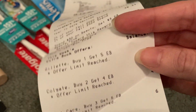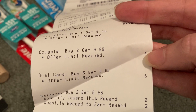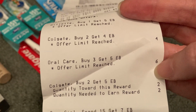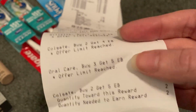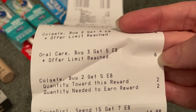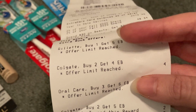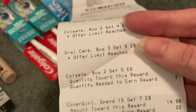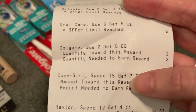Let's see here. So I got back a $5 extra buck for the razor. I got back $8 in extra bucks for the Colgate. I got back $6 in oral care. Oh no, that's not $6, duh. I'm tired, guys. This is telling me that I bought 6 of this particular product, so I got the $5 extra bucks twice, so that's $10 in extra bucks. So we got 5, we got 8, that's 13, we got 10 here, that's 23. Let's see, we got 5 here, that's 28 in extra bucks.